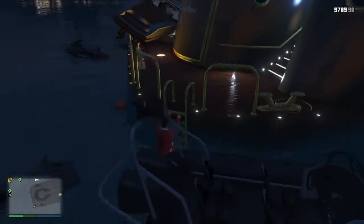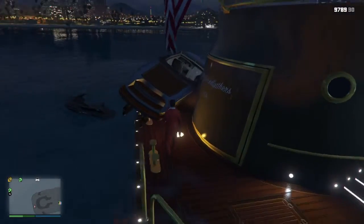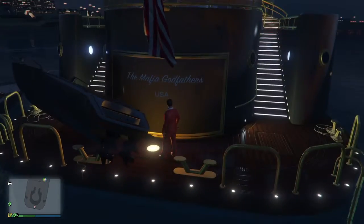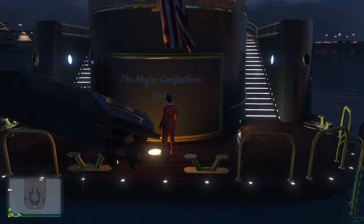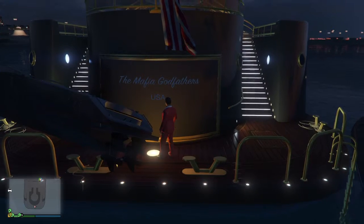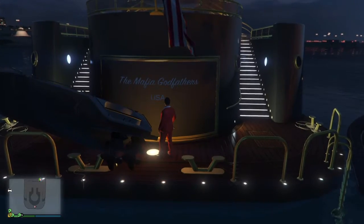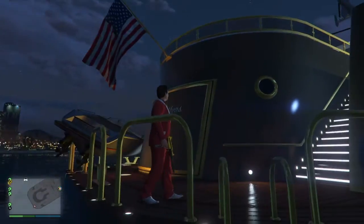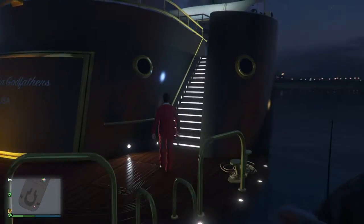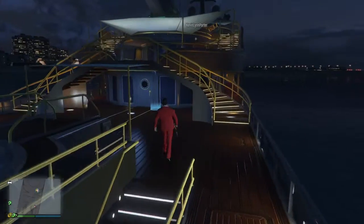So let's get up here, and ignore the boat that's on board. We were messing around a little bit ago, and I jumped a boat up onto the back of it, but there you see the Mafia Godfathers on the back. You can name your boat whatever you want, but I put the Mafia Godfathers on the back since that is the name of our crew. And you can also choose whatever flag you want to. There are many different flags to choose from, many different paint schemes and everything. So let's do a quick tour of the yacht first, and then I'll break down pricing and everything else.